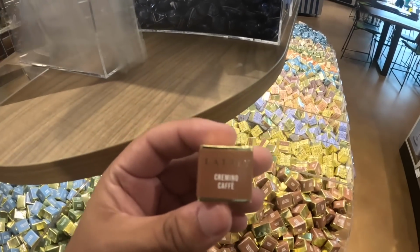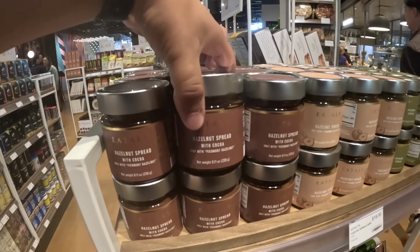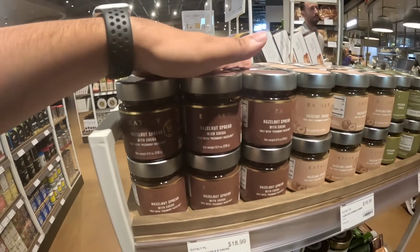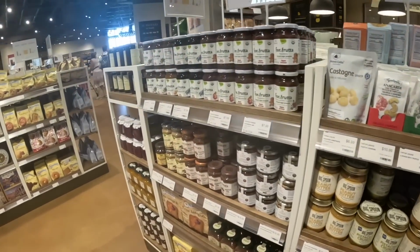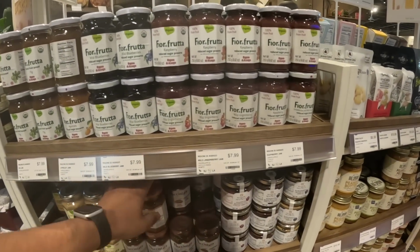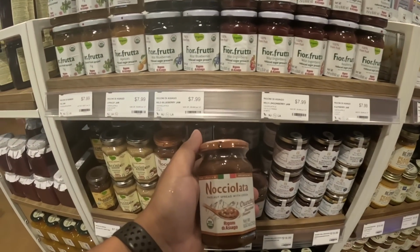Cremino Cafe. We're now in our spreads section. So for example, we have hazelnut spread with cocoa right over here. That's $19. Again, you're getting like the highest quality, I imagine, of any ingredient that you find here. So I do expect the price to be a little bit more expensive than what you'd find at a traditional supermarket. There's another hazelnut spread with cocoa.